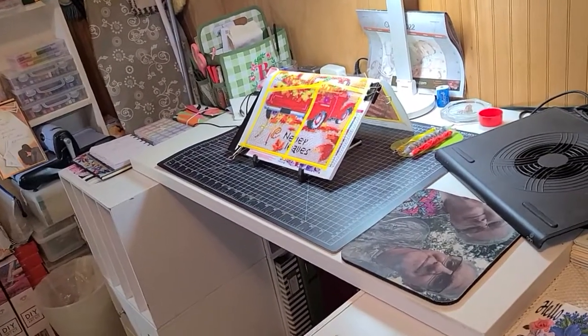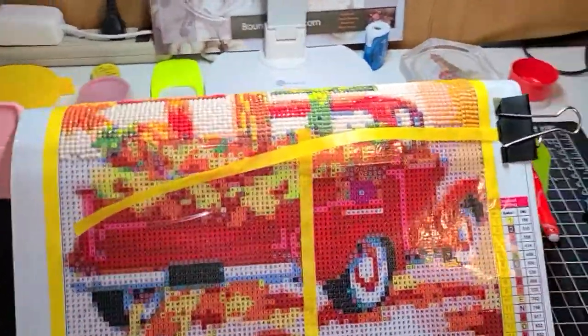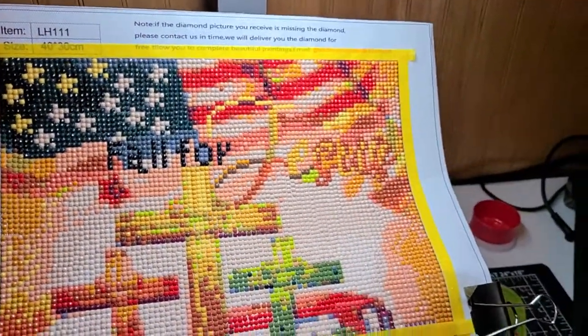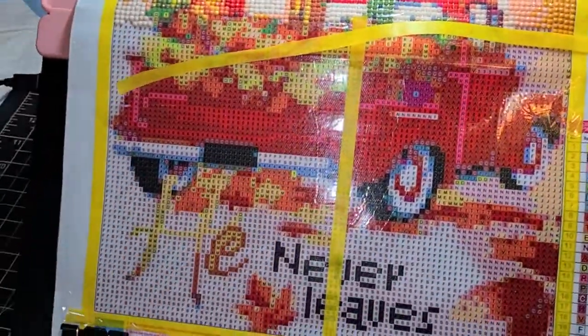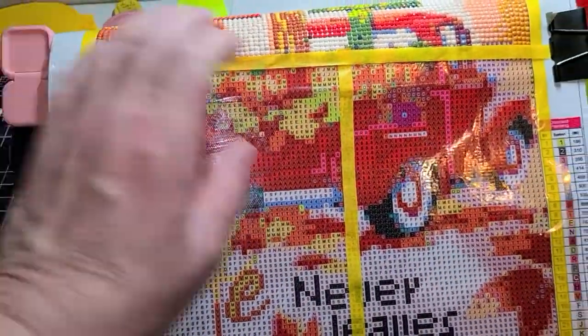the craft room. I have this diamond painting that I'm working on. I have it half complete. I've got the top half of it done. I'm going to start working here on the bottom half. Haven't started yet. My washi tape's coming off.